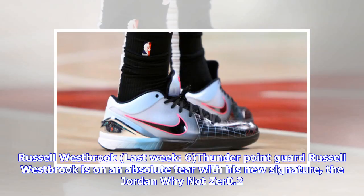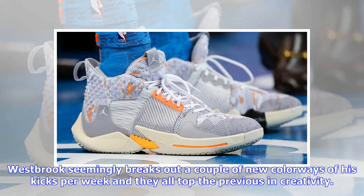Russell Westbrook, last week, 6. Thunder point guard Russell Westbrook is on an absolute tear with his new signature, the Jordan Why Not Zer0.2. Westbrook seemingly breaks out a couple of new colorways of his kicks per week and they all top the previous in creativity.